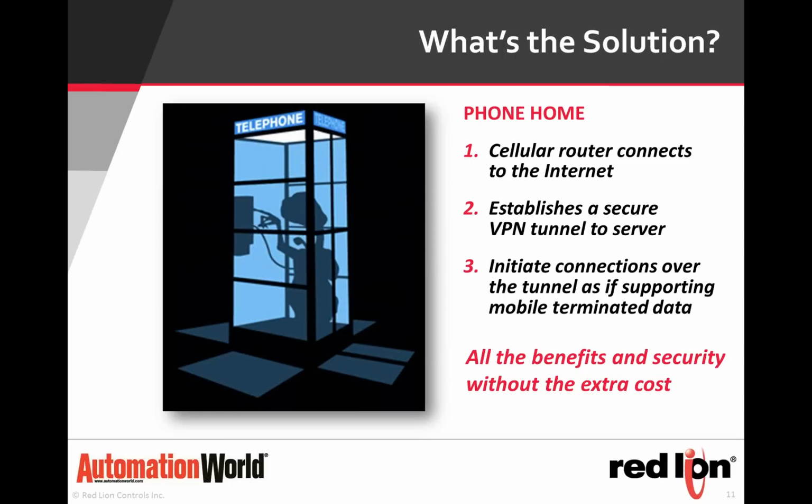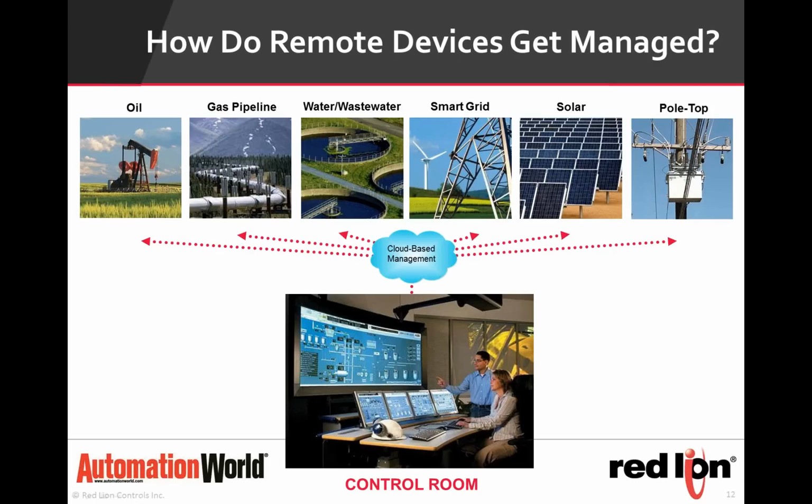Okay. Well, on this topic, can you talk a little bit more about the management of remote devices? Yeah, like I say, I think management is going to become more and more important for these devices.